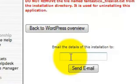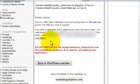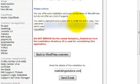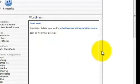And down here, though, I would highly suggest putting in your good email again, and then having them send you these details up here with your username and password and that sort of thing to your email account instead of having to memorize it or start writing it down right now. Okay, they're going to send you an email.